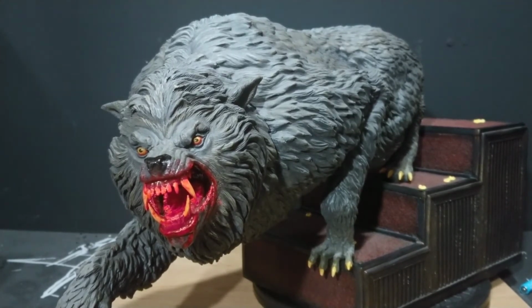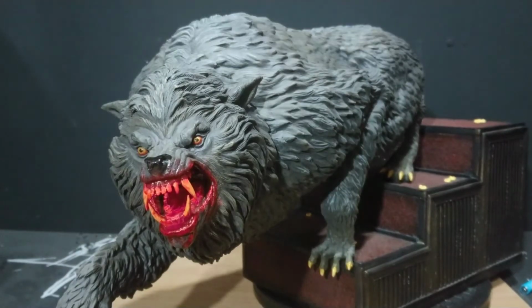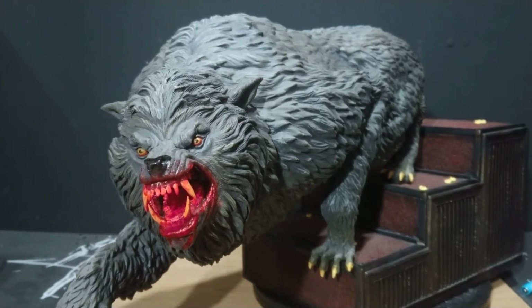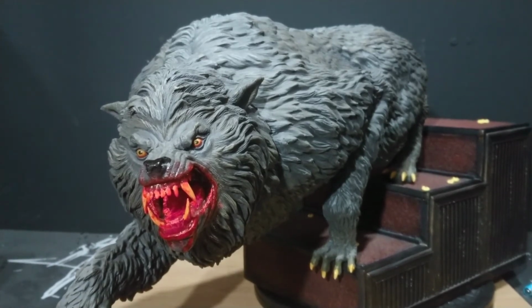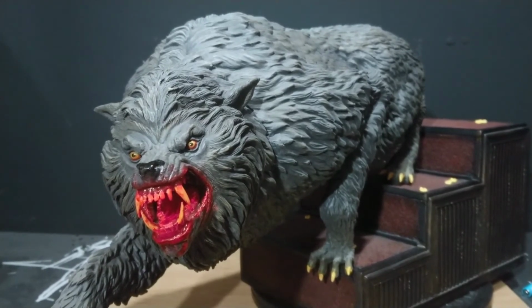If I do this, suddenly it looks better. Who would have thought a werewolf would look better with a bit of darkness on him? Now I'm going to turn that light back on so we can do some details on this. But yes, don't be scared of this statue. It's actually a really well made statue. It's really well painted. Could it have been better? Of course it could be better. Everything could be better. Is it the nightmarish end of the world piece of shit that people are saying it is? No, it's not.